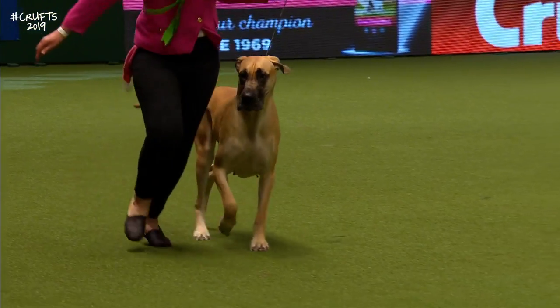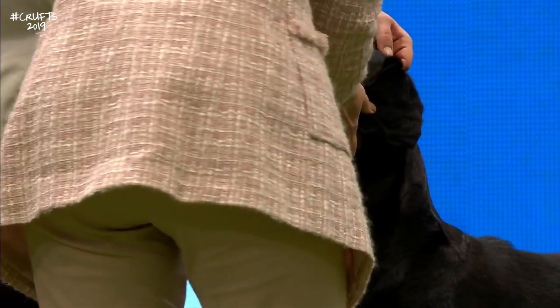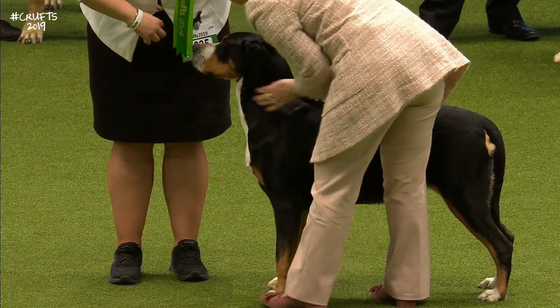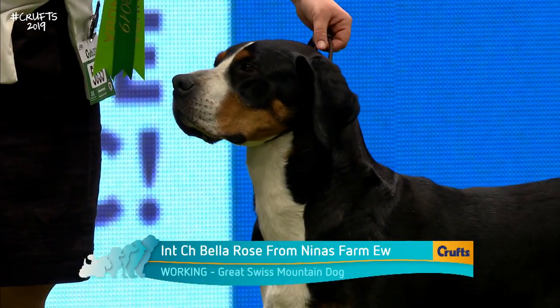Only the third time for the Great Swiss Mountain Dog to have classes here at Crufts. This year, the breed was judged by top all-rounder Mr. Frank Kane, and Frank awarded this bitch number 5835. Now, another that Frank judged.